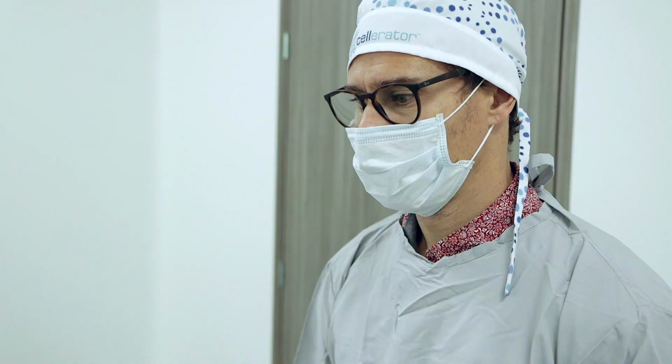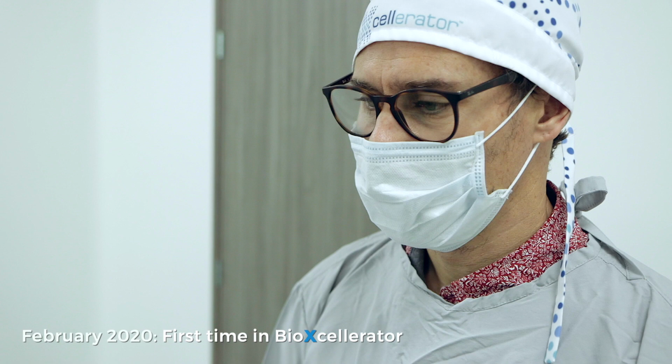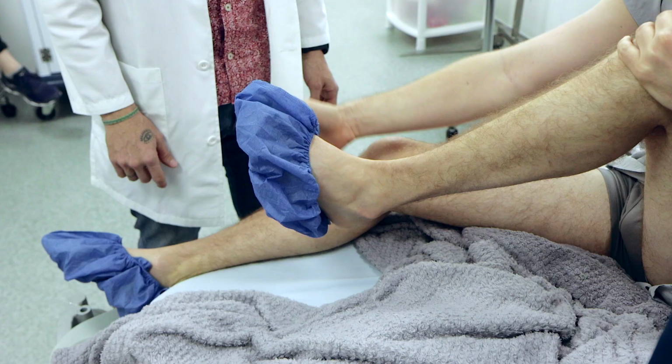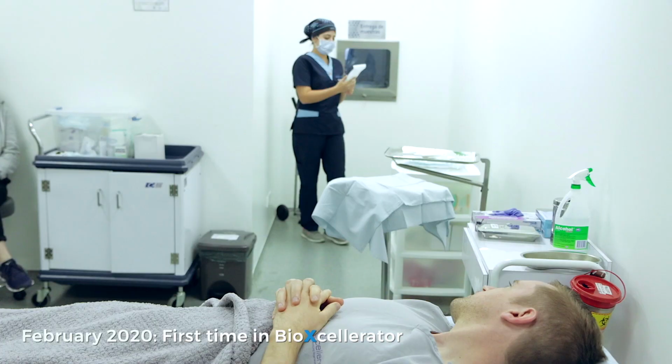Right now we are treating polyneuropathy derived from the treatment for protein alone. We're now injecting the stem cell therapy directly to the tract of the nerves that are implicated in the pathology. So after the treatment, I did feel like an improvement, especially in my feet area. So there was definitely a reduction in pain.